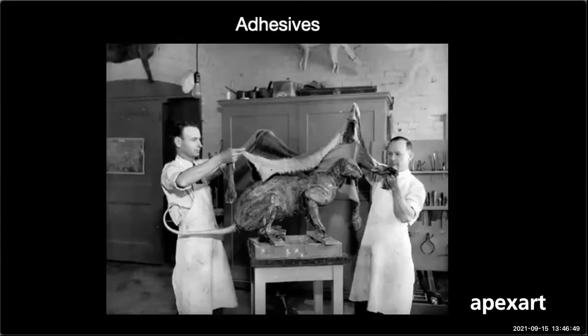Some pieces are also mounted with a layer of clay or mache or plaster underneath the whole skin, and that was massaged to have all of the musculature and detail and wrinkles in there too. A lot of super heavy taxidermy feels like that because it has that layer of the sculpting medium underneath. So that's another thing to think of.